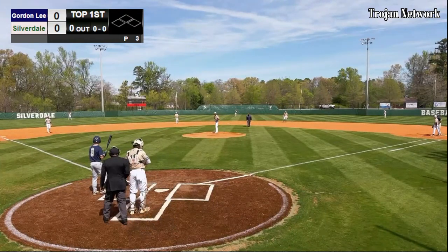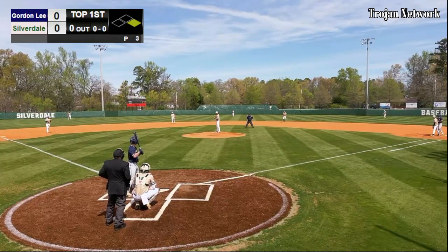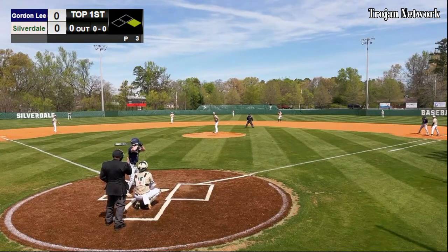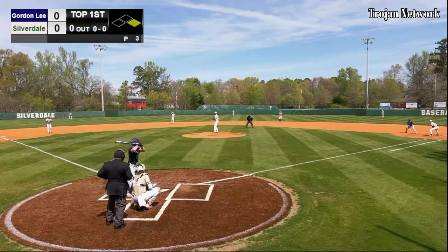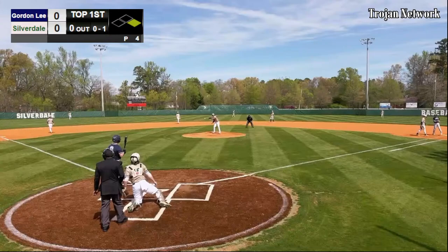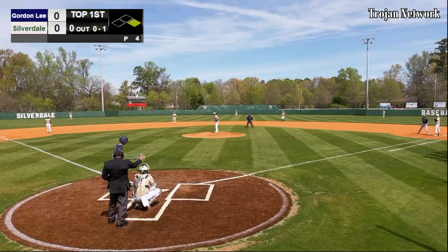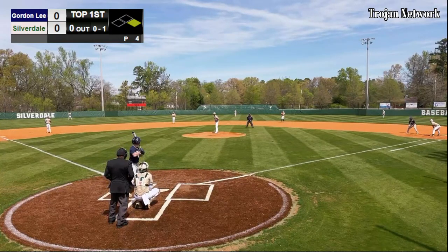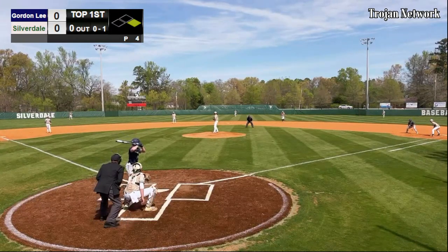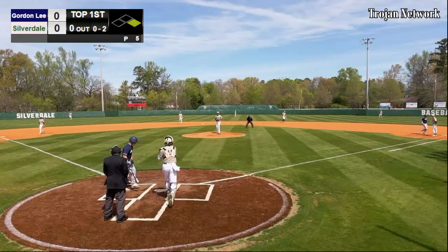Batting for the Trojans, second baseman number 9, Peyton Gross. So that'll bring up Peyton Gross here with runner on first, nobody down. Fastball down the middle, strike one. Fastball swung through and missed.